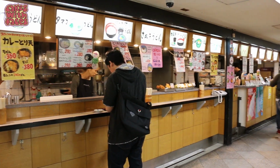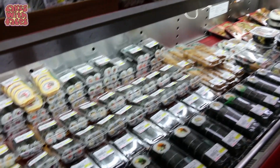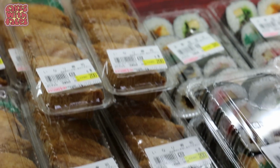There's food stands with things like udon noodles, and there's a kind of supermarket with loads of sushi bento boxes to take away at amazing prices. When I first went to that one, I was kind of surprised because I couldn't find the till to pay. But then I realised that the shop was on both sides of the walkway. So if you found something you wanted on that side, you have to walk out of the shop and walk over to the other side to pay.